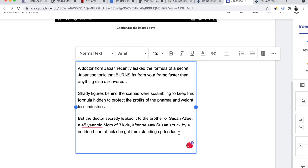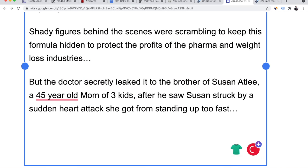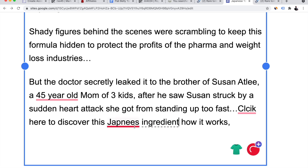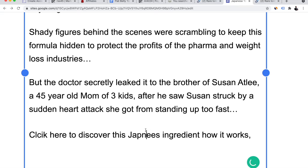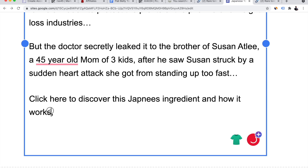You can leave more text, but what we want to do, I'm going to hit enter below this text and put a call to action. I'm going to say, click here to watch how it works, or click here to discover this Japanese ingredient, something like that. I'm going to put this on a new line. So click here to discover this Japanese ingredient and how it can help you lose weight fast, exclamation mark, boom. This is a pretty good call to action.